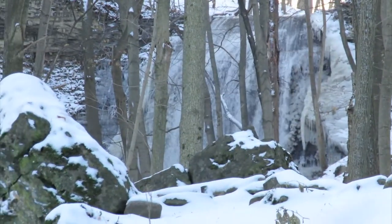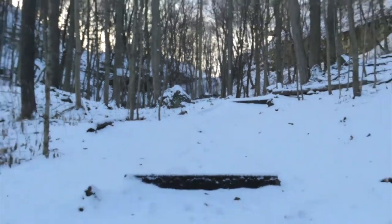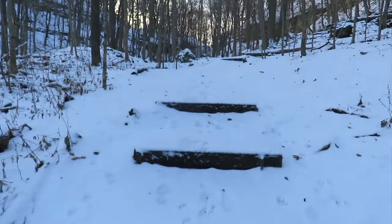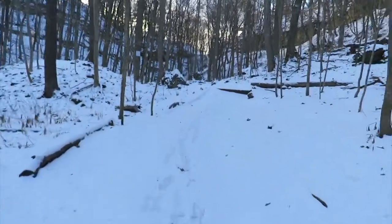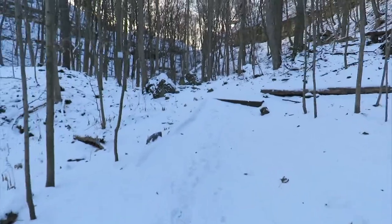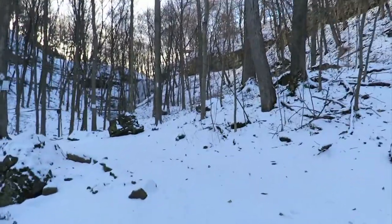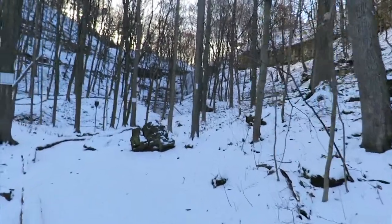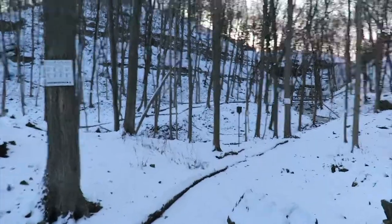There they are. And my battery's running out, so I'm gonna get in there real quick for you. And sure enough, I didn't bring a spare. I left my camera case in the car. It's a nice, pretty little falls though.